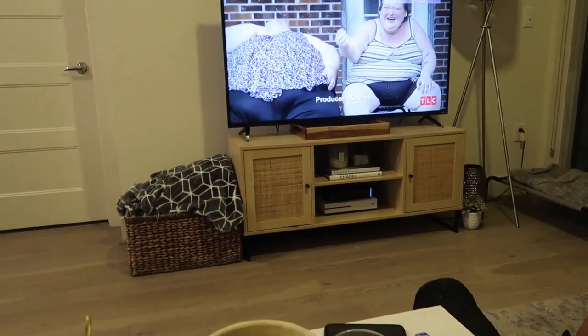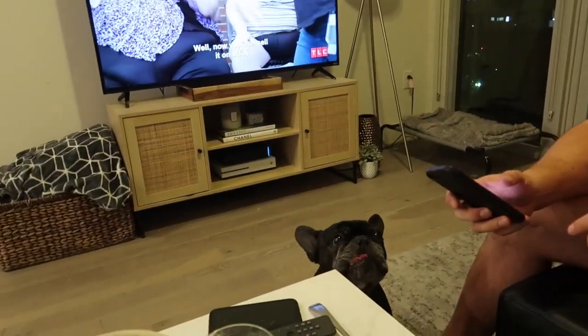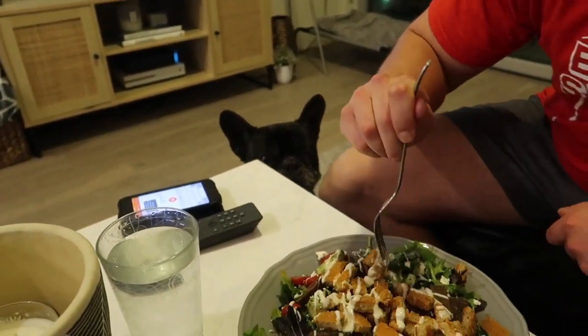But we're just gonna eat our dinners, watch this, put a load of laundry in, but oh, Erm's just licking the table. Erm's favorite snack, the salad. He's just gonna watch us as we eat.